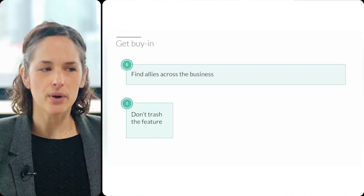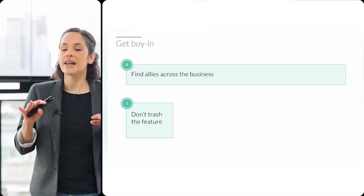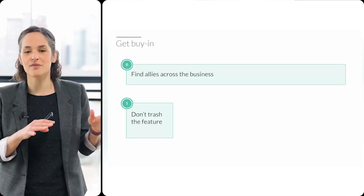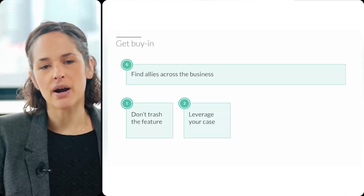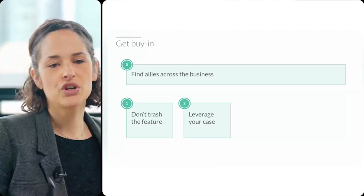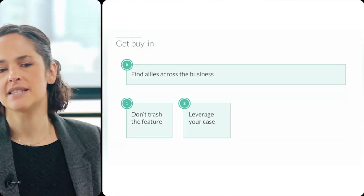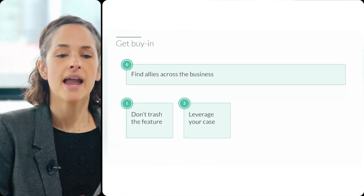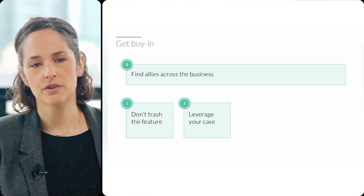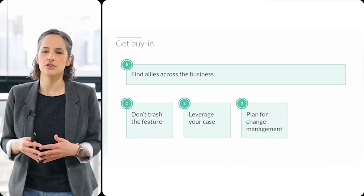Second, and quite importantly, when you're trying to get buy-in, is to not trash the feature in the meantime. You cannot go in guns blazing and say this feature is a piece of garbage and whoever's idea it was in the first place is a total idiot. Finally, a big part of getting buy-in is to build and leverage your case. So going through that evaluation criteria, pulling in the usage data and the segmentation information and the cost to the business that you have by supporting it. And really make your case about improvements to the user experience and improvements to the business that you'll gain from killing this feature.